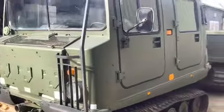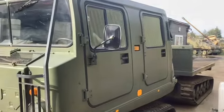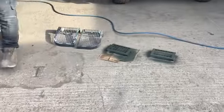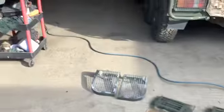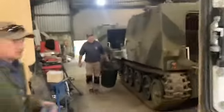And the Haflinger's all done and dusted. What it wants now is the spare tracks dumping on the back. And then we're waiting for the lorry. It's a beauty. A few more bits for the Pinzgauer to be painted. And then these two over here, these are nearly done too. The insides will be painted out in the back.